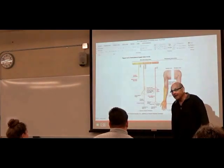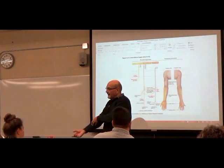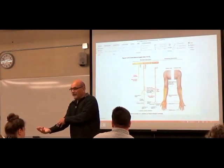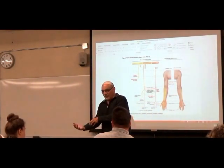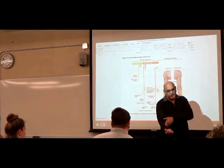And where is your flexor digitorum profundus? Follow up your arm, up your tendons till you finally get to the meaty part of the arm, start wiggling your fingers, and you feel the muscle contracting under your fingers. That's your flexor digitorum profundus.